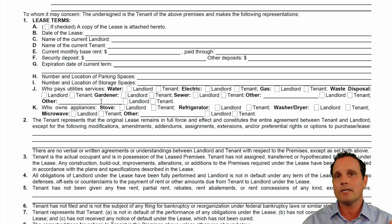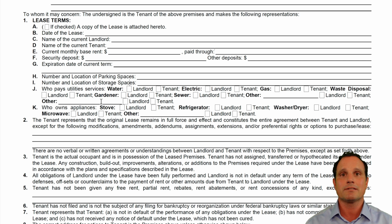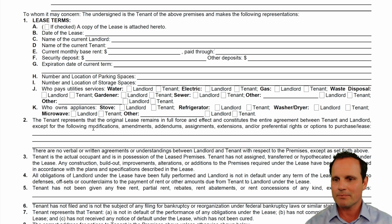And I'll tell you what's very common with appliances, if a tenant has been there a long time, like 20 years, they may own all of the appliances because some landlords just gave up on replacing and said, hey, you go buy it. So this would be important for a new owner, a new landlord to know when the tenant moves out, if they're going to take every appliance, the new owner needs to know. So that's where it's stipulated here.